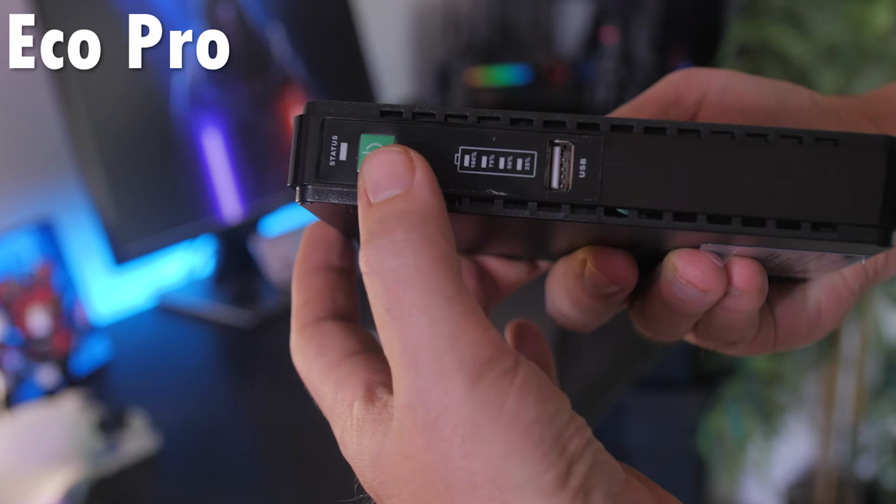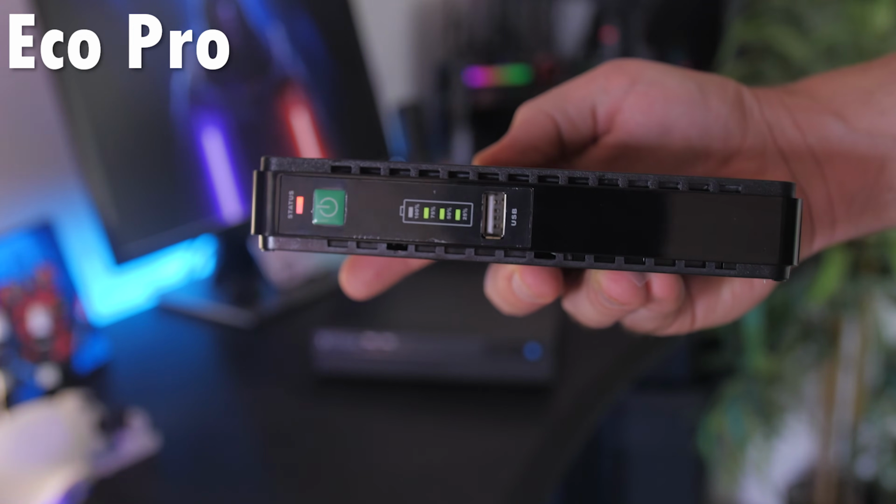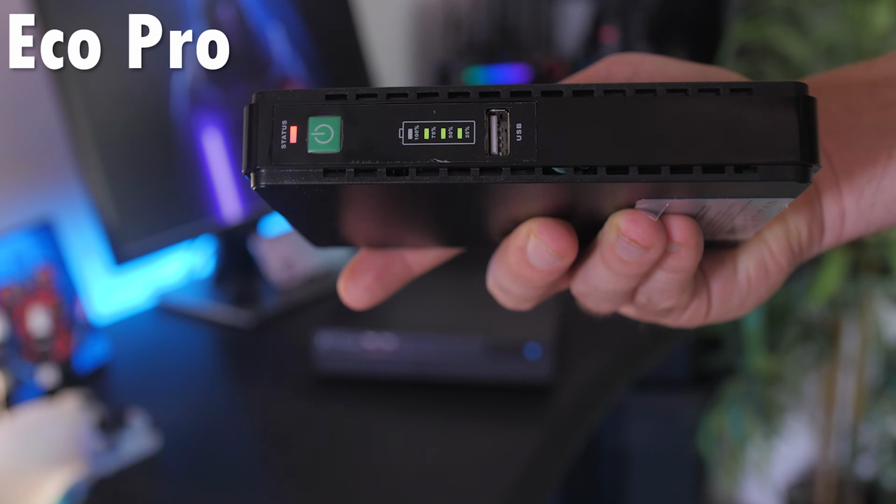For the I/O, all of them do have at least one 5-volt USB type A port on the front for charging mobile devices and so on.